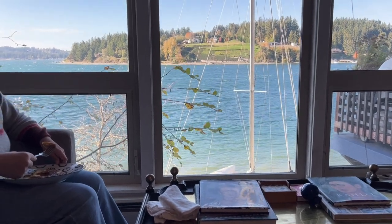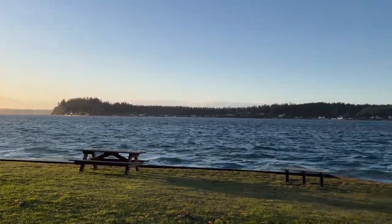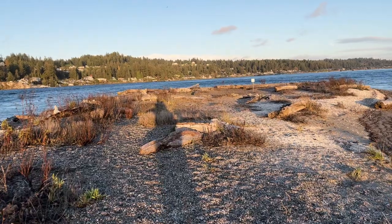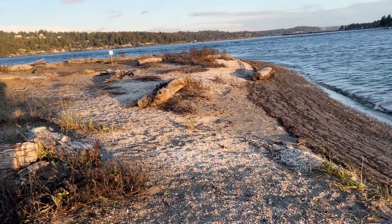It turned out to be such a lovely day, and we couldn't let it go without getting out and getting some fresh air and some sunshine. The PNW can be really cold and gray, but when the sun is out, it is one of the most beautiful places on earth.